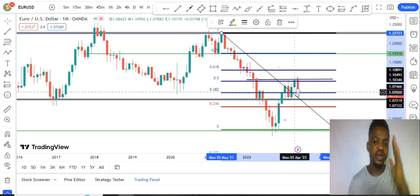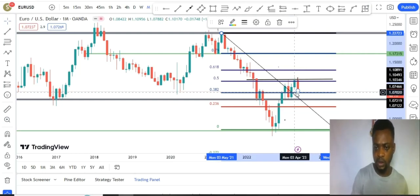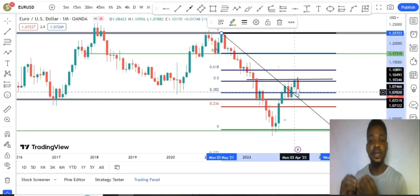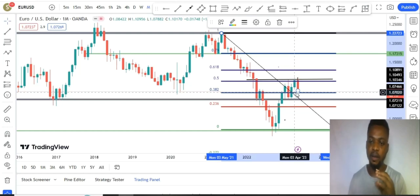So for every time price tries to reach this 50% mark, it tends to experience a strong rejection. This is how you can see how we analyze the markets using the top-down analysis approach. You can see how I'm able to tell you that this is showing us there is something about this level, and the sellers' momentum around this level is very, very, very high.